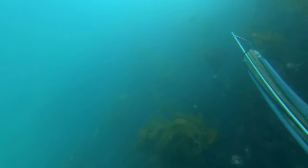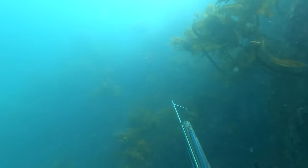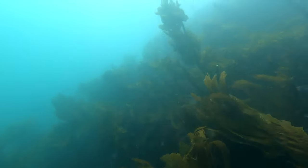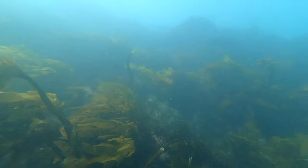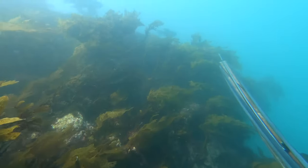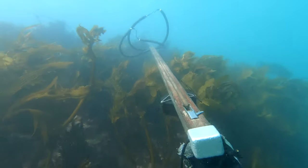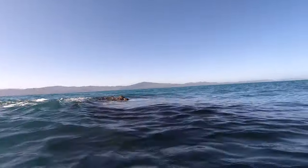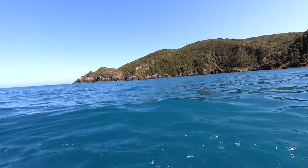Yeah, I dropped down this ledge and actually turned and looked up, and I could see the butterfish swimming above me. So I made my way back up and here, finally managed to line one up, take a shot, and yeah, I totally missed it. These butterfish are eluding me.